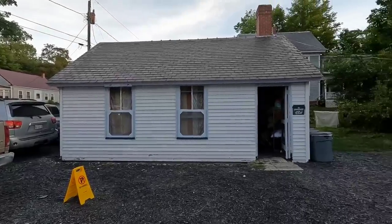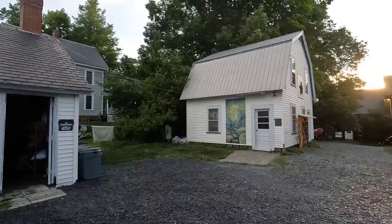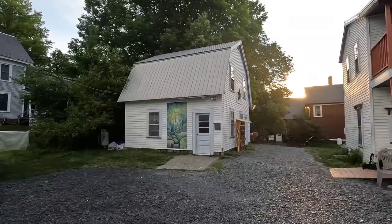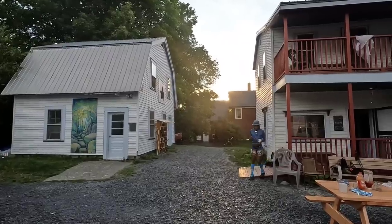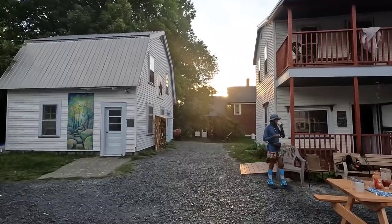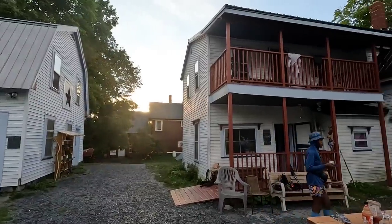Bunkhouse here, and next to that is the cottage. There's laundry, showers, bathrooms, and some beds upstairs, bedrooms. And there's a red house all the way down. It's got the gear shop, and the owners live there as well. And then this is the big white building.